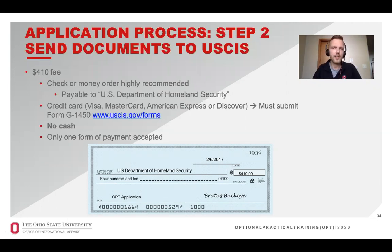I will say if you do a check, they do the money first as the first step in the process. So you can actually see it taken out of your account pretty quickly after you submit it. So that's usually a good way to go. Please make sure it's made out to the US Department of Homeland Security for $410 and you sign. Please make sure you do not submit physical dollar bills. They will not accept it, and only do one form of payment. So that means don't do one check for 205 and then a money order for 205. Just make sure it's all one form of payment.